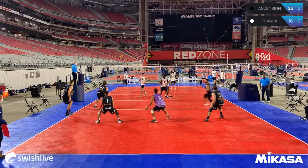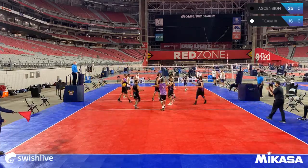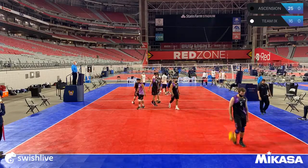Set number 2 coming your way. This is Puna Canijo, the setter for Team Irvine. Starting us off, and a really nice swing that time by Taylor Harrington, beats the block and falls on the Irvine side.